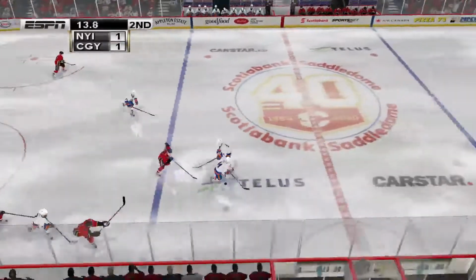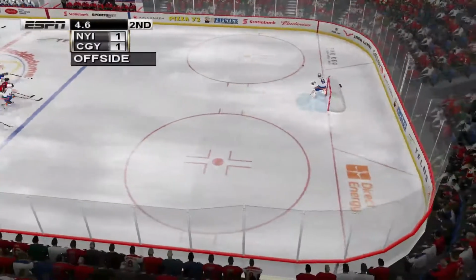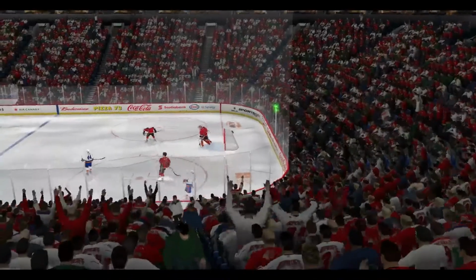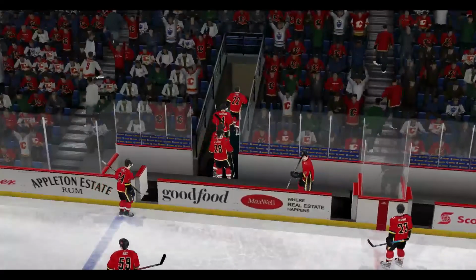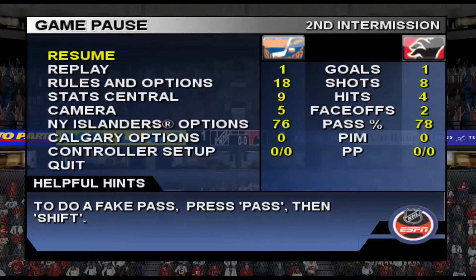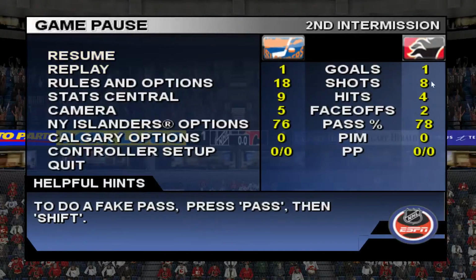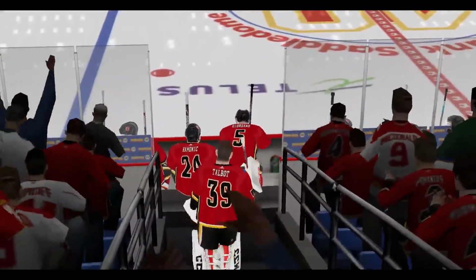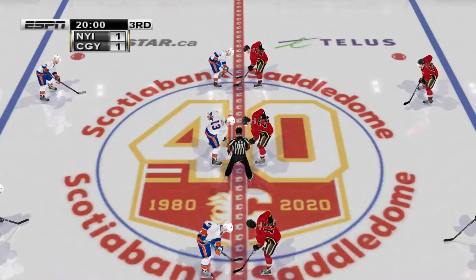Lucic pitchforks Eberle. That wraps up the second period. The Islanders have to step it up if they want to break the tie, but they don't want to sacrifice their defensive play either. They'll have to play smart to get ahead. It's time for the third period. Jim, look for some big hits as both teams try to shake things up.